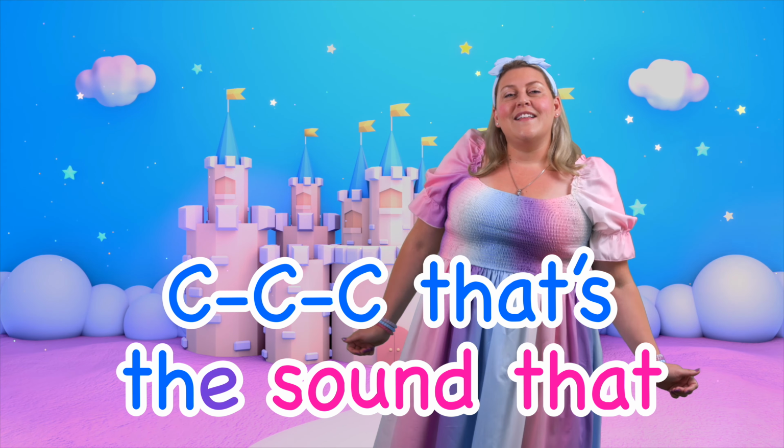Let's count together, 1, 2, 3. Counting is fun, just try, you'll see. Colorful crayons creating art. That k-k-k, it warms our heart. K-k-k, that's the sound that C makes. We hear it in words that we use every day.